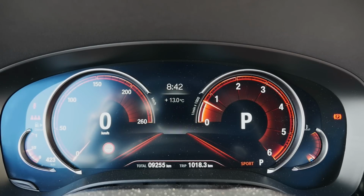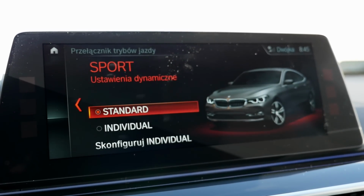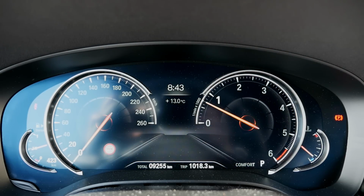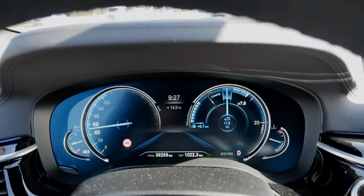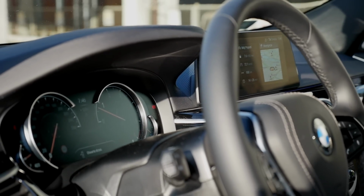In the front, there is a digital instrument cluster, but it's rounded to make it look like classic dials. Going digital means, for example, in Eco Pro mode, you get to see additional data, like how long you coasted for. I coasted for about 8% of my total mileage. Eco Pro also suggests you take your foot off the gas as you're approaching city limits or a speed sign.